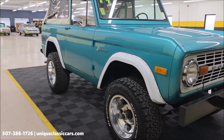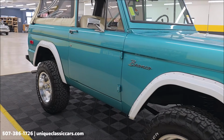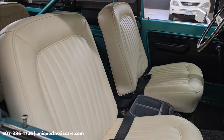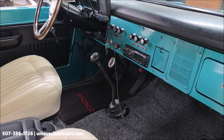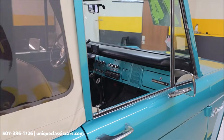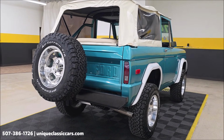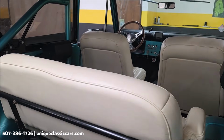So let's go ahead and take a look down this passenger side. You can see it's really free of any major nicks, dings, scratches. Interior, ivory vinyl bucket seats. See your transfer case lever on the floor, aftermarket stereo. We'll get around to the driver's side, start it up, let you hear it run, take a peek underneath the hood, and if you stick around to the very end of this video, Jason's going to take it for a drive. Rear window here is unzipped so we can get a good peek at the rear seat.